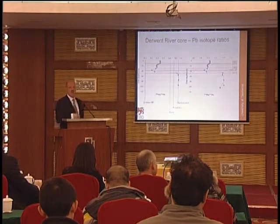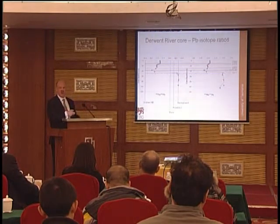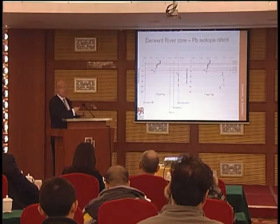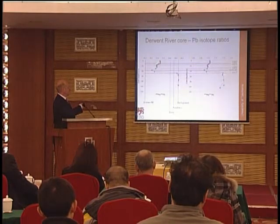Now, of course, the war came, and Tasmanian ore from Rosebery had to be incorporated into the feed, so the signature falls back with that incorporation, and it stays pretty constant to more modern times.